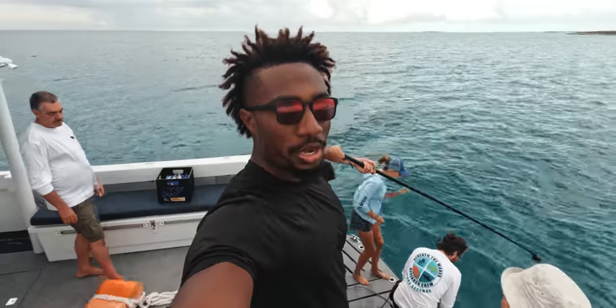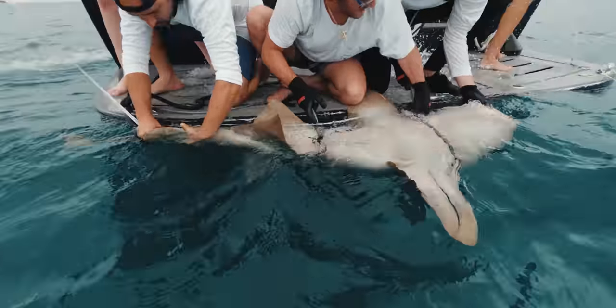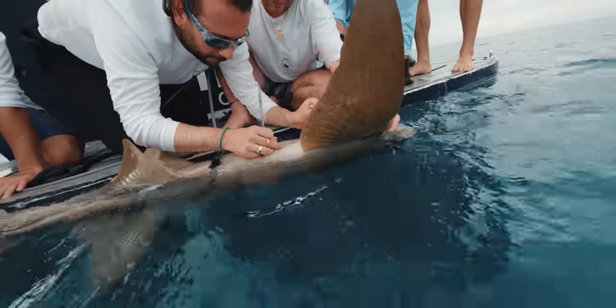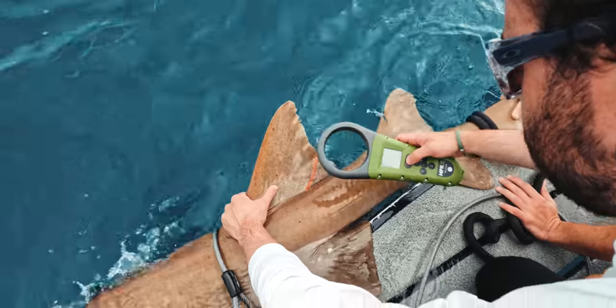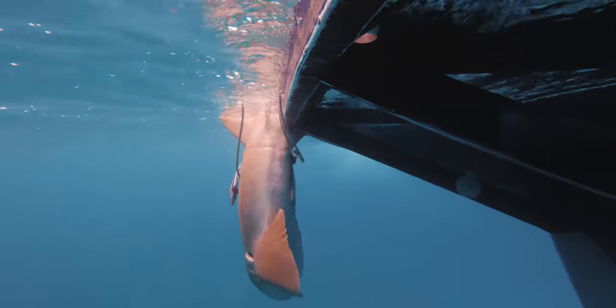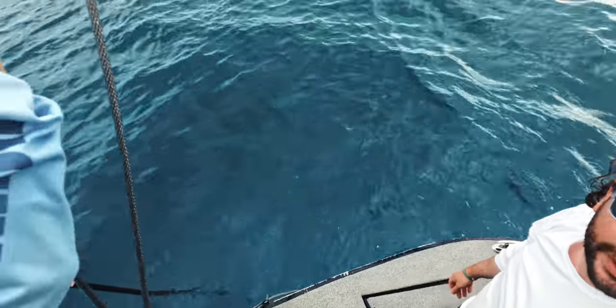We got a nurse shark, a male. It's about 4 feet, 5 feet. 133. It's pretty impressive. I kind of want to go in the water, actually. Oh, nice. Yeah, perfect. I already took it. Look up the numbers on there. You go. Let's get him off. All right, shark's gonna swim. There we go. Woohoo!